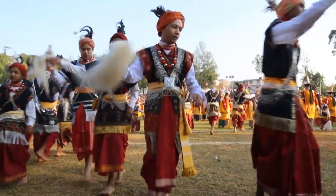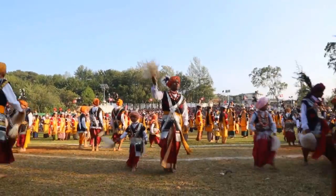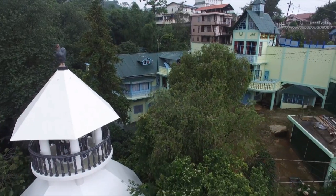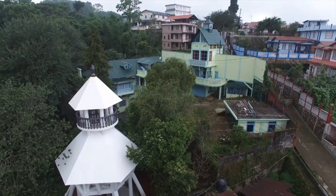The rooster is the symbol of the Khasi tribe, represented by the Senkasi since the beginning of time. It was thus decided to install a statue of a rooster atop this mausoleum to represent righteousness and to guard us from all the evils of life.